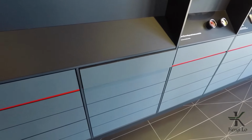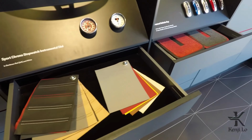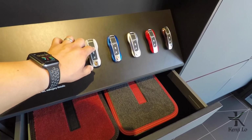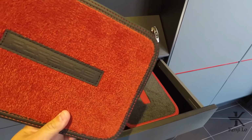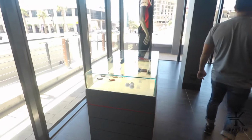Color palettes. Yo. Steering wheel. Leather. Keys. Wow, look at these keys. For the floor. Jeez. Yo, this is amazing.